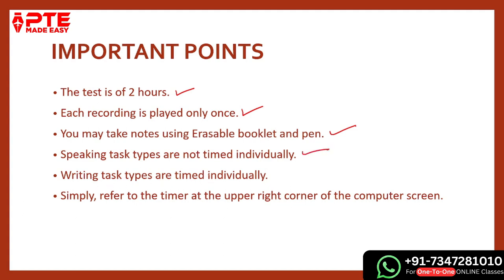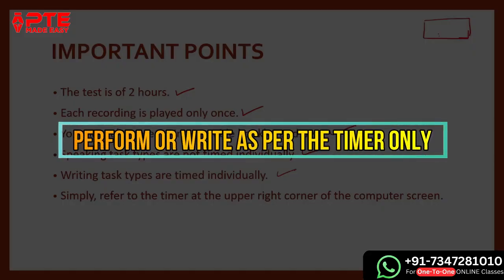Writing task types are timed individually. Here, for one of the tasks, you get 10 minutes, and for another task, you get 20 minutes. So, here you will get a proper timer and you can simply follow the same. Simply refer to the timer at the upper right corner of the computer screen. So if you look here, you will get the timer somewhat here. Whatsoever time is remaining, perform or write as per that time.